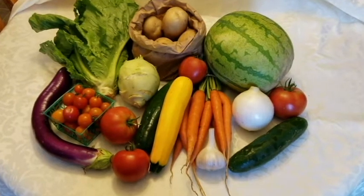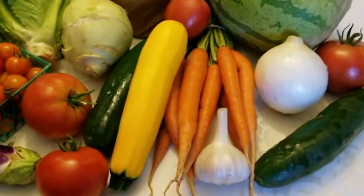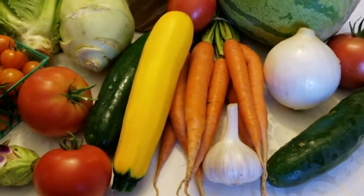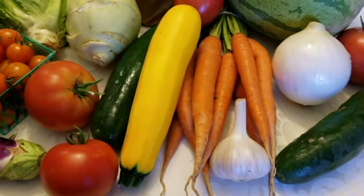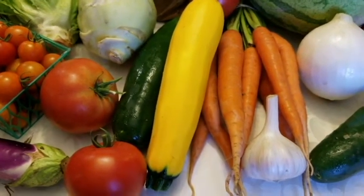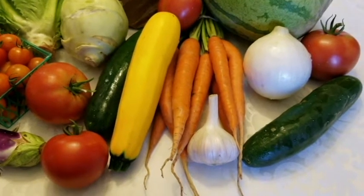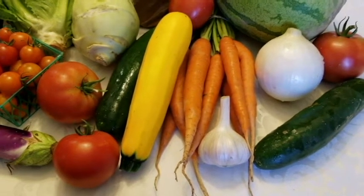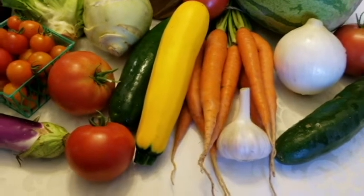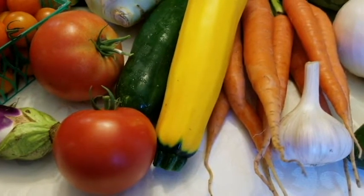Alright, so for a look at what's going in the box, right there in the middle we have yellow zucchini, also known as summer squash. It's getting near the end of the season for that, and there's a cucumber under it and a cucumber over here to the right. It's getting the end of the season for those as well. Expect to have them for another week or 2 weeks, but it is winding down. At the same time, tomatoes are coming in real full now, so we got lots of them.